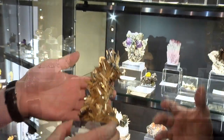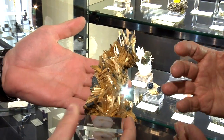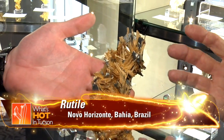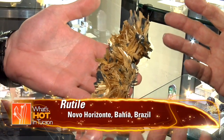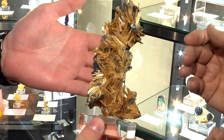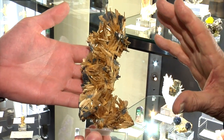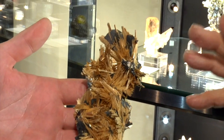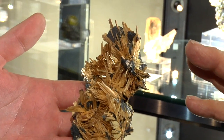Beautiful. The remarkable thing about this is the lack of damage and the beautiful myriad of crystals free-forming, free-growing. Just a marvelous thing, a wonderful, wonderful specimen. The color is perfect, very aesthetic. And that's from the classic locality, right? Yeah, it's from the classic locality.